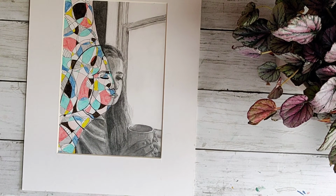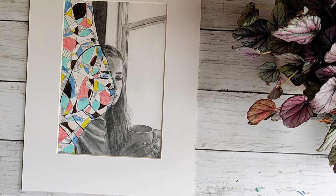Something that I did struggle with here is the pose and the layout. It feels a bit random just sitting by a window with a cup.